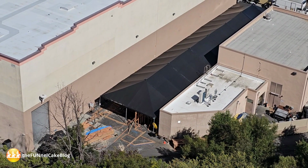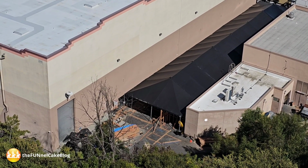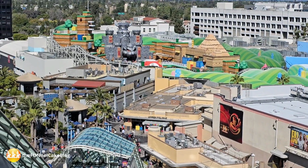As promised, here's a look at another location for Halloween Horror Nights. This was The Last of Us last year. If you have any idea what houses may appear this year for 2024, put it down in the comments. There's that other location we saw from the tram tour.